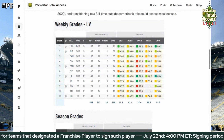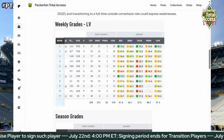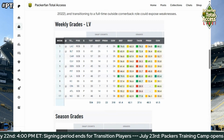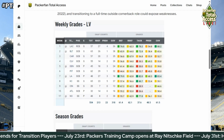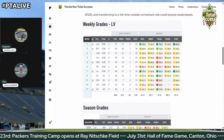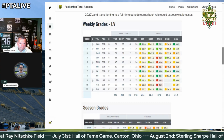Yeah. It makes sense if you're being asked to play a lot of man coverage too. True. But then again, we hear that he struggles with man coverage. So maybe this guy is just the true definition of a versatile secondary player. You can play him strong safety, you can play him in the slot, you can play him on the boundary. He'll roll up his sleeves and he's willing to do whatever. That's an added bonus to me.